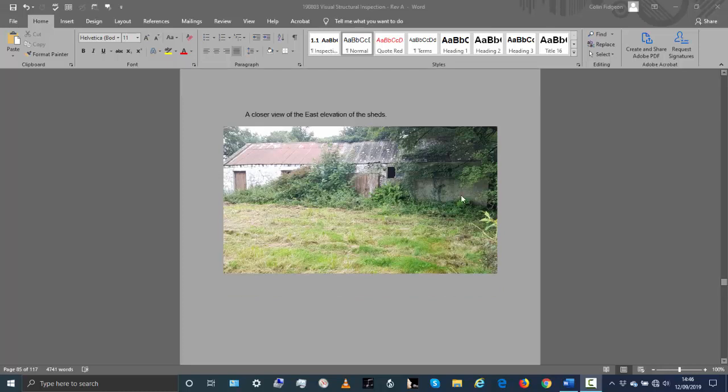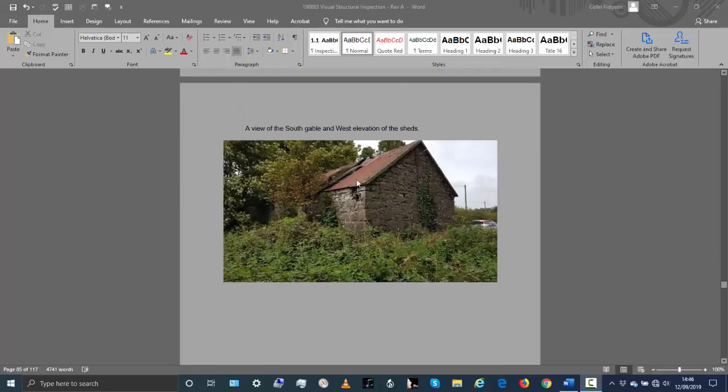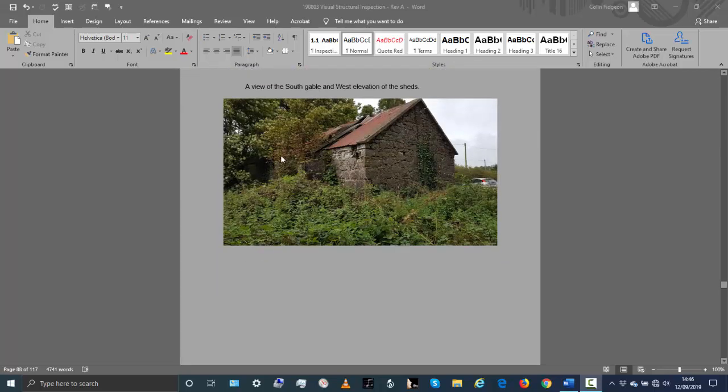So if I move on to the next page now, there's heavy overgrowth of shrubbery around the buildings, which limited the amount of inspection I could do. This is the south gable elevation, and you can see here that the roof has collapsed over a section of this south shed. So the roofs, obviously, need to be replaced anyway, so it's not a big deal.